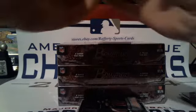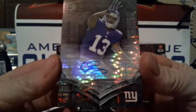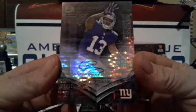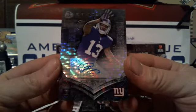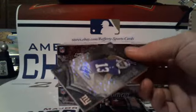Next up, Pulsar, Odell Beckham. No, it's not. Yes, it is. Odell Beckham Jr. Auto Pulsar for the Giants. 6 of 25. Congratulations, Giants. Boom. Heck yeah. That is nice. Beautiful hit.